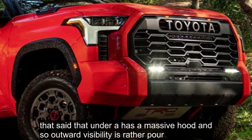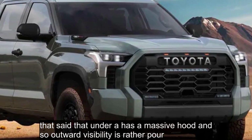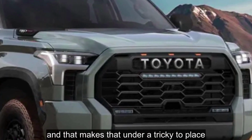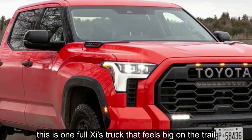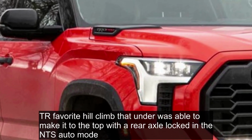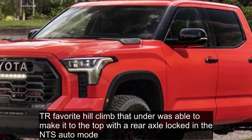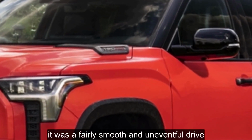That said, the Tundra has a massive hood, and so outward visibility is rather poor. And that makes the Tundra tricky to place. This is one full-size truck that feels big on the trail. On our favorite hill climb, the Tundra was able to make it to the top with the rear axle locked in the MTS auto mode. It was a fairly smooth and uneventful drive.